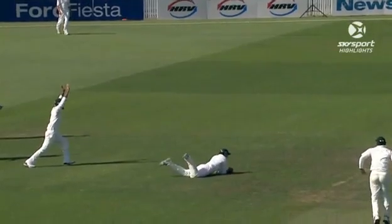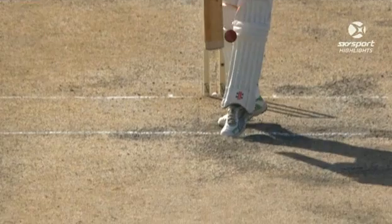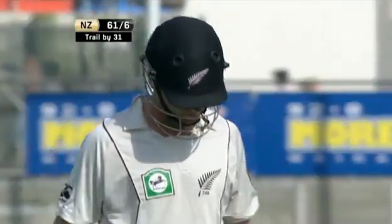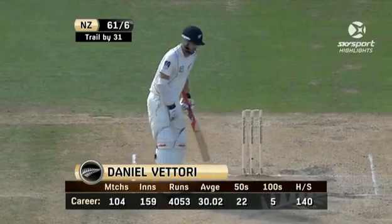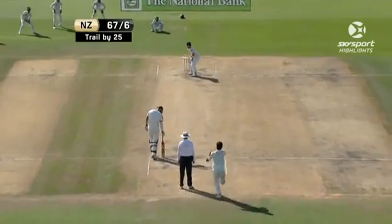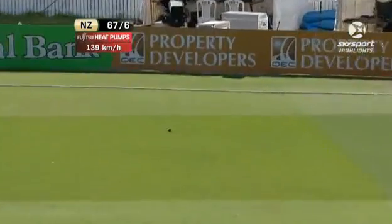It's been taken. The catch has been taken. Yeah, big inside edge onto the pad. And with the help of technology, Kane Williamson has to go. So New Zealand in dire straits, 61 for 6. Just stay in there. Get through the stumps. Turn that away, that'll be 4.